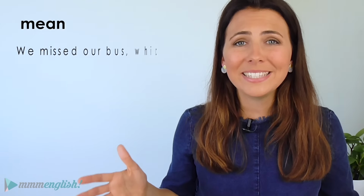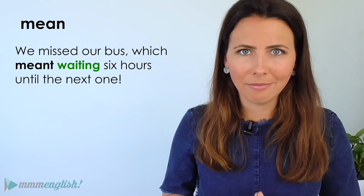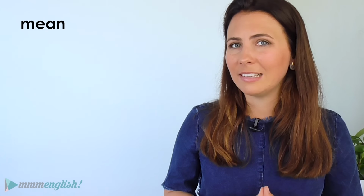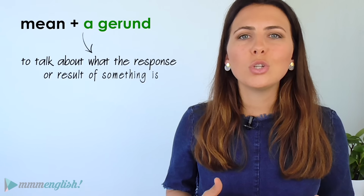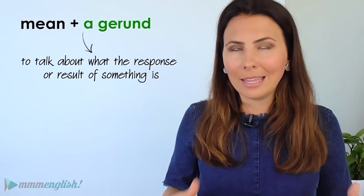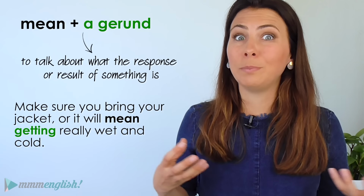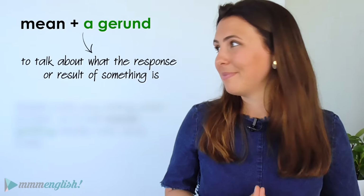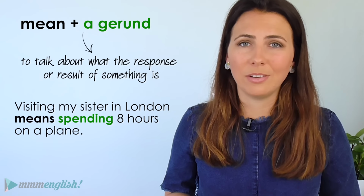Mean. We missed our bus, which meant waiting 6 hours until the next one. Did you mean to miss the meeting this morning? So when mean is followed by a gerund, it's used to talk about what the response or the result of something is. Make sure you bring your jacket or it will mean getting really wet and cold. Visiting my sister in London means spending 8 hours on a plane.